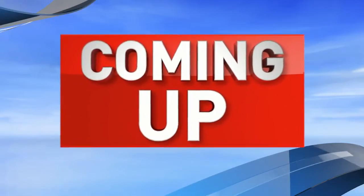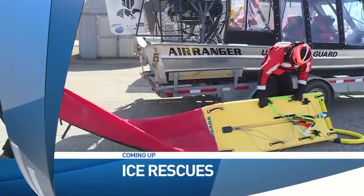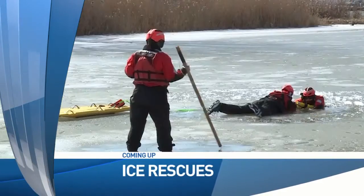A lot of maintenance goes into keeping these plows running so that you can get to your destination safely. Very important. Coming up in our winter survival guide, what it takes to rescue people who get in trouble on the ice.